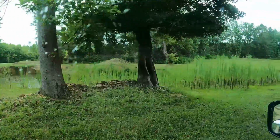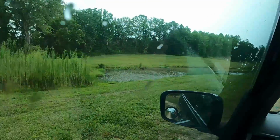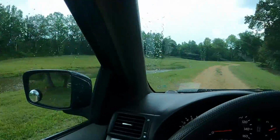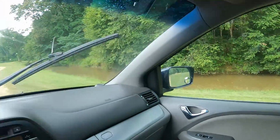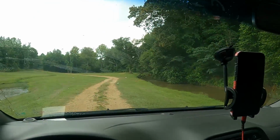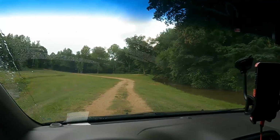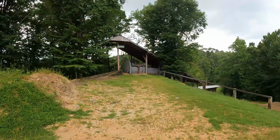A guy pulled several ounces out of these old retention ponds one year when I was down here. Another creek running along through there. Rain started on me, but that's alright. This camera's waterproof, so am I. They call this thing Goldzilla, man.